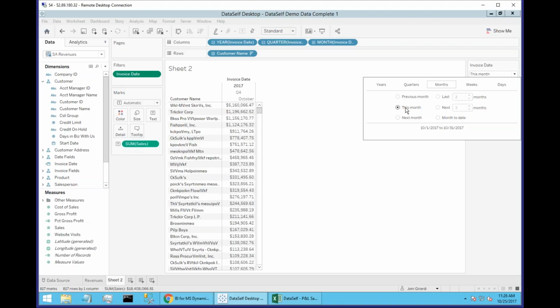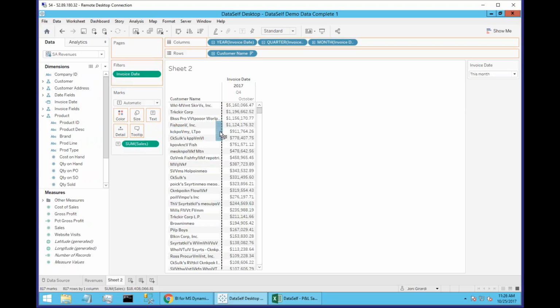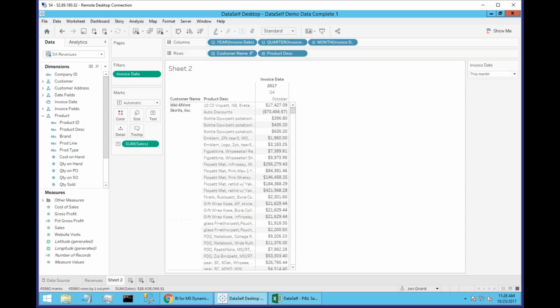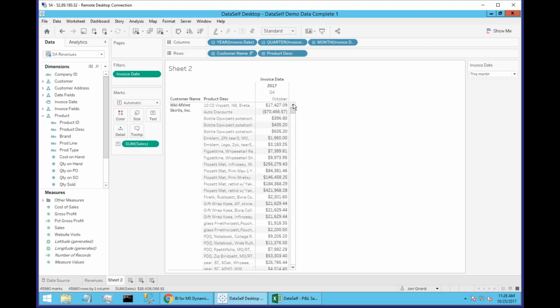But let me go back to this month. Okay, so I'm seeing sales by customer in this month. Well, I want to see sales by customer, by product, by invoice number. I just have to drag and drop. So I'll go back here. I find product. I get product description, let's say. Drag and drop between customer and sales. And there it is. By customer, by product, I see my sales. What if I want to see invoice number, salesperson, warehouse, whatever? You just drag and drop. Invoice number is right here. I drag and drop between my customer and product, and that's it.